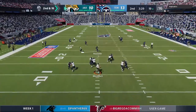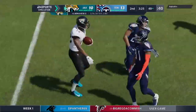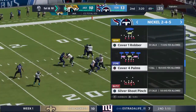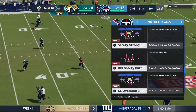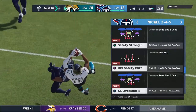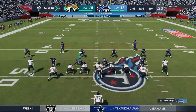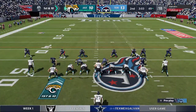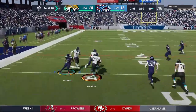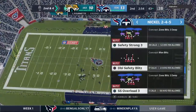Now Minshew. He'll fire one deep for West. Oh, this is taken in. It's complete. And he'll be taken down, but not before they work it across midfield. 33 yards that time. Set, ready? 15. On the run, it's Fournette. And a 6-yard gain gets him right around the 43.